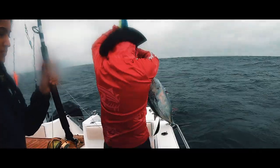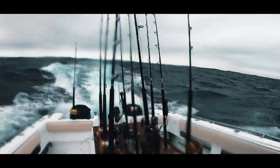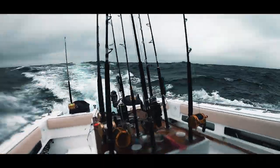Unfortunately, there was no yellowfin tuna today, and with the sea being a bit on the rough side, it really takes a toll on any individual. So after a hard day's fishing, Monish took the long road back to Gordon's Bay.